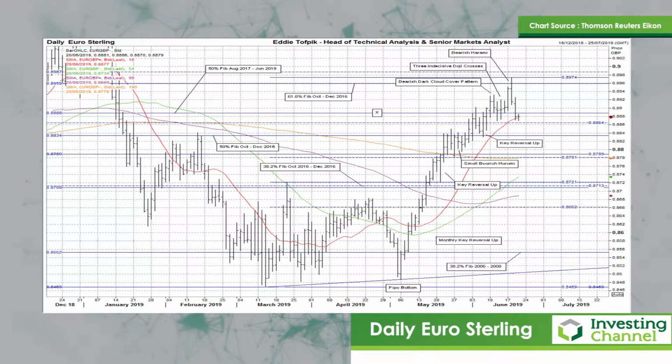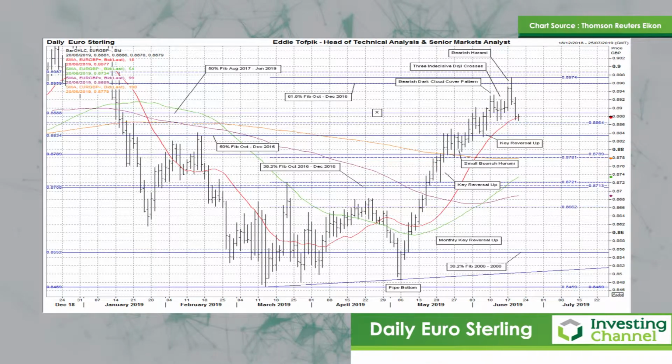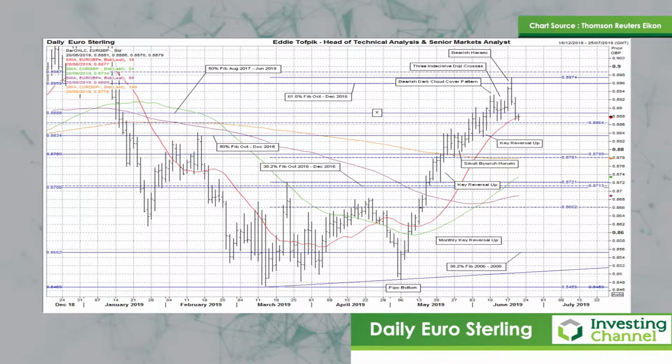And also below the 50% Fibonacci line of the August 2017 to January 2019 move at 88.88, which was also a former target level. Today we've done nothing so far. This counters a little the pressure from the recent rare monthly key reversal up made last month.